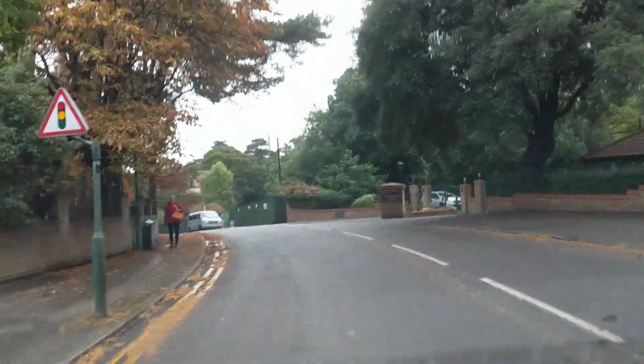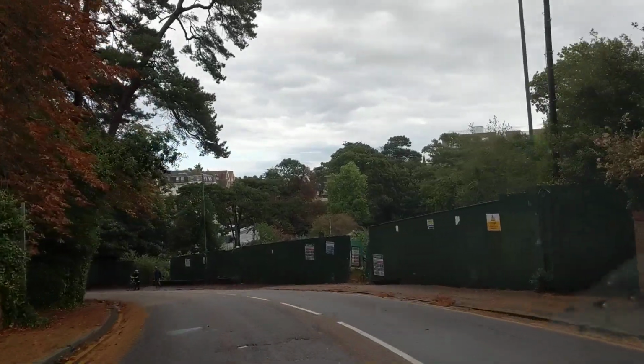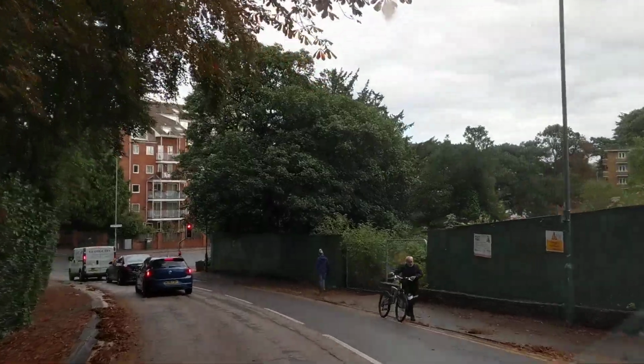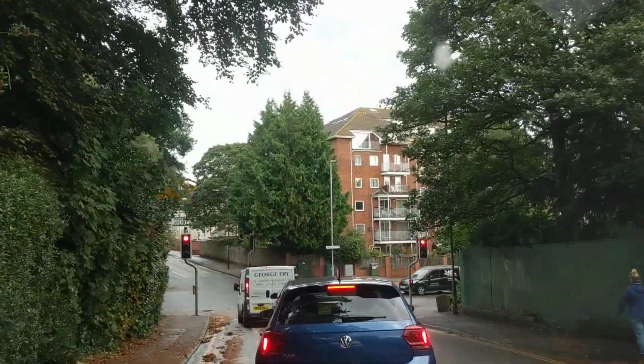Down here there was a big hotel where there's now the hoarding and nothing, a great big space. No idea what they're doing with it, but there used to be a big old hotel. A lot of the old hotels we used to stay at have now been demolished or turned into flats. A very affluent area.